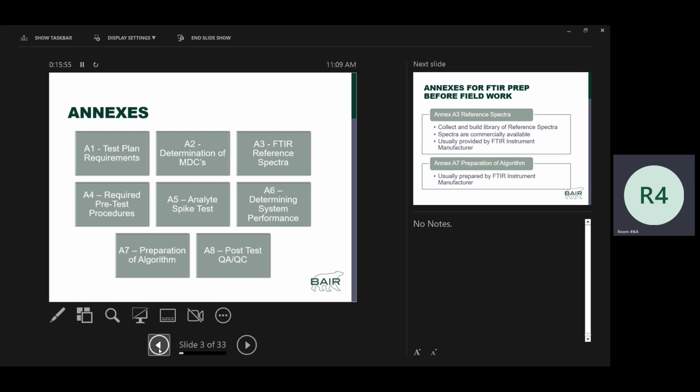The first thing we're going to look at here is the various annexes. The FTIR method, or the ASTM D6348 method, requires every one of these annexes to be done. And it goes anywhere from the field prep to the very end, post-test manual validation. We're going to go through each one of these throughout this presentation. But it's really important to note that if you do half of these, or one of these, or three of these, you're not doing the method. So the gist of this presentation is going to be: what is a solid FTIR test? What does it really look like? What data quality objectives really need to be met? And how is that done? And how is it reflected in the report?